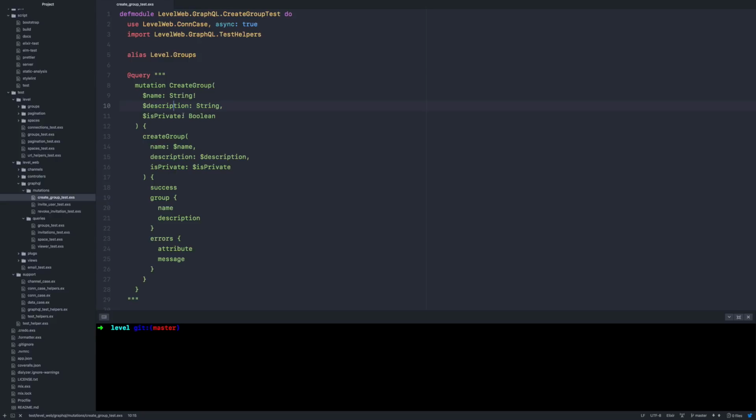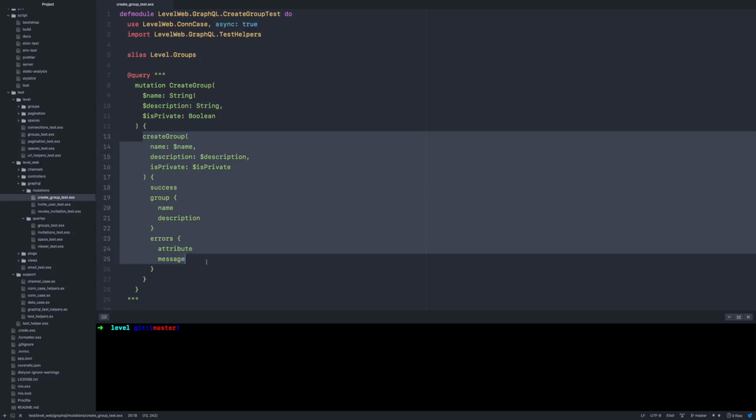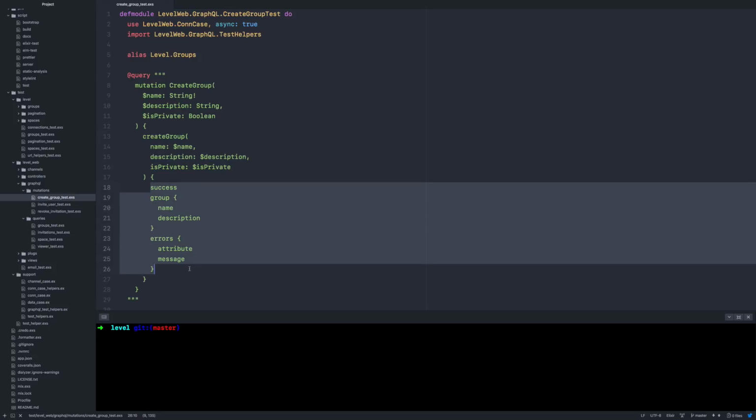So the first thing is kind of like saying this is the signature for this thing. The second thing is actually the call to it, and then the third thing is, hey, on success, return these attributes, and on errors, return these. Exactly. Yep. Okay. Cool.